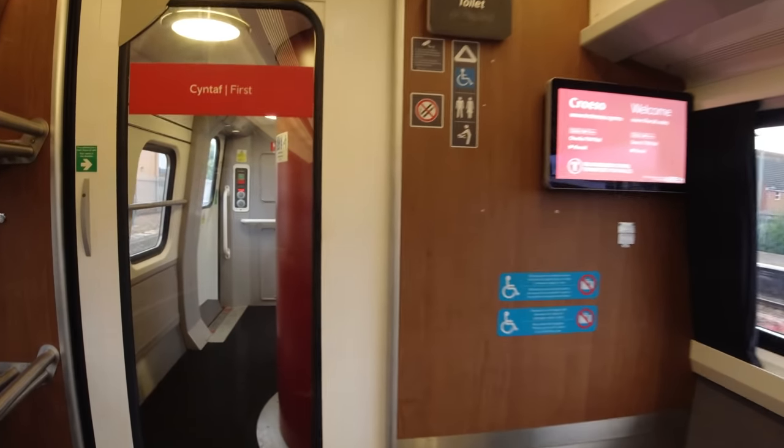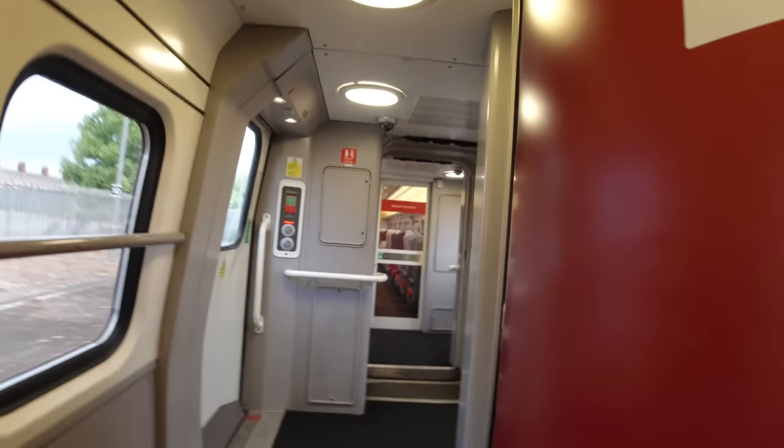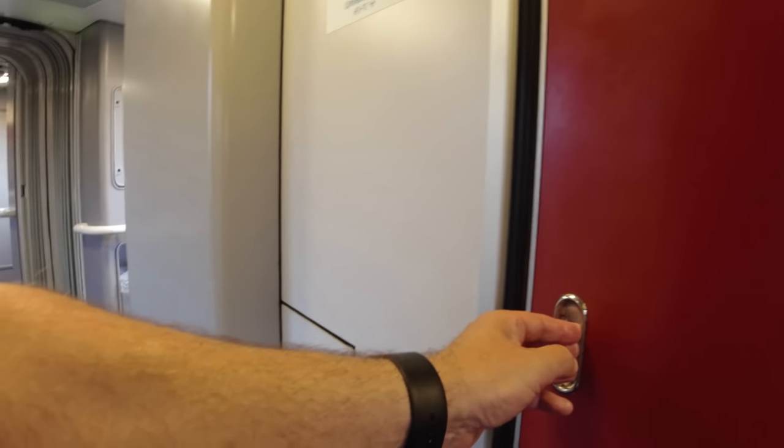Right, so I guess it's time for the toilet review. Now, I was hoping to take a look at the accessible toilet at the end of the first class carriage, but unfortunately it seemed to be, well, rather inaccessible. I therefore made my way through standard class on the hunt for another one. Now, I eventually found one of the smaller sized toilets, and yes, it was quite compact.